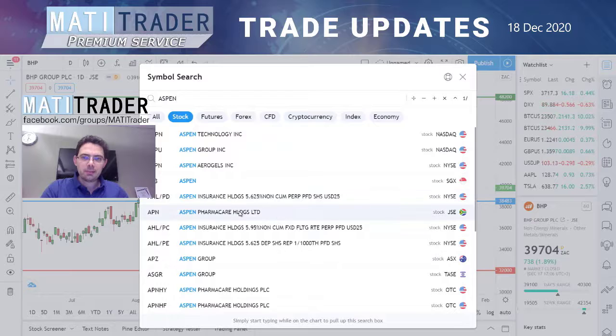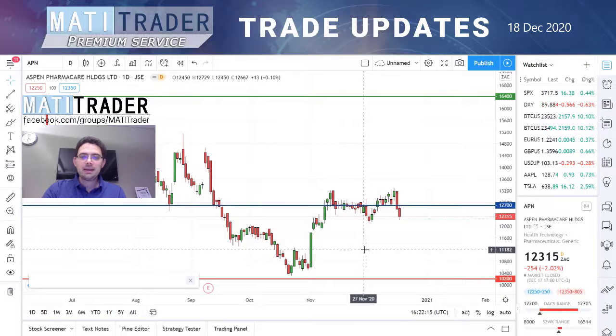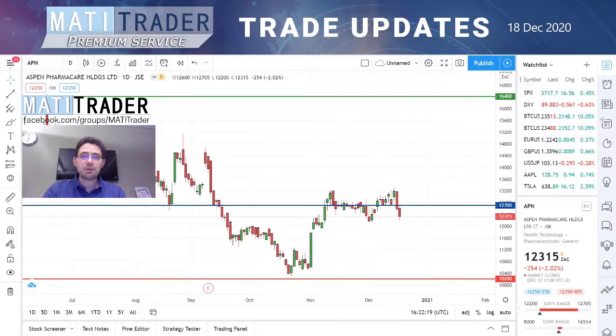Right, let's go to the next trade, which is Aspen. So what I'm using is tradingview.com, and I kind of like it because you can draw on your chart, you can choose your indicators, you can choose your days and months and weeks. Also, because I'm not in a very strong internet location, I'm actually at the gym, my current trading platform is not working as well, so I'm going to use TradingView for now.